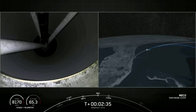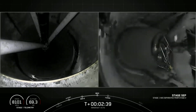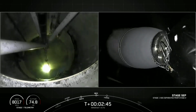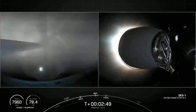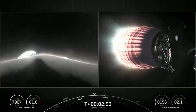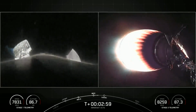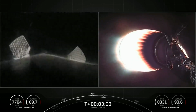Main engine cutoff. Stage separation. And MVAC ignition. And very cool views of MECO and stage separation. On your right hand screen, you can see that MVAC engine is glowing bright. That has now ignited. On your left hand screen, you can see the grid fins deploying on that first stage.